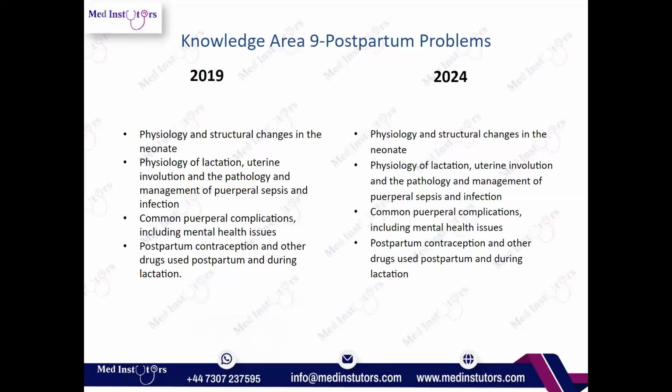Then the next knowledge area is postpartum problem. In postpartum problem, they are going into the sequence. Now the mother has given birth to the baby. Now they can ask you a question: what type of physiological changes happen in the female body right after childbirth?